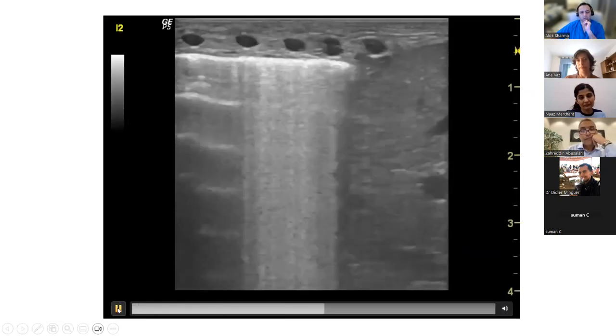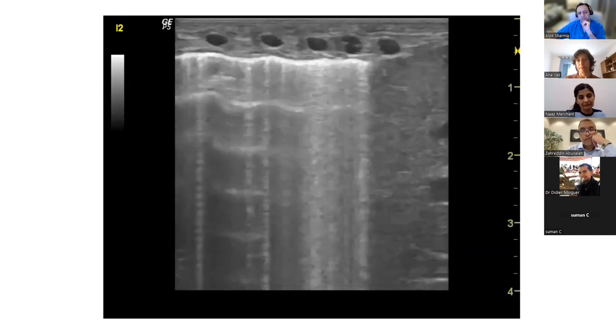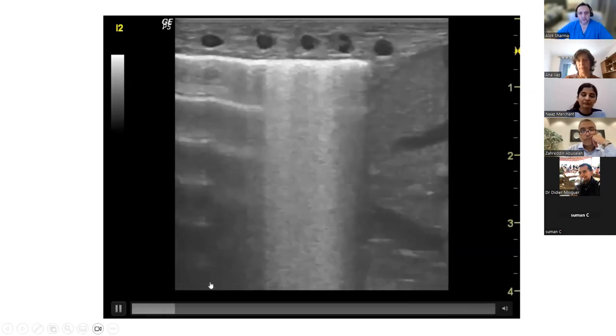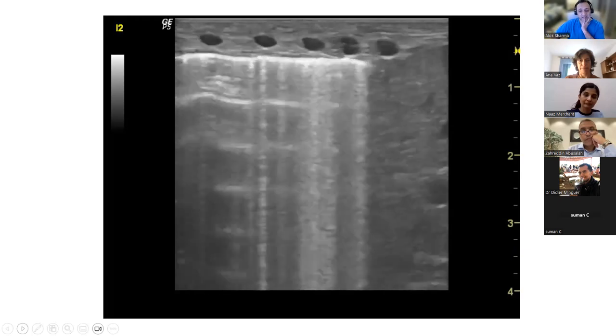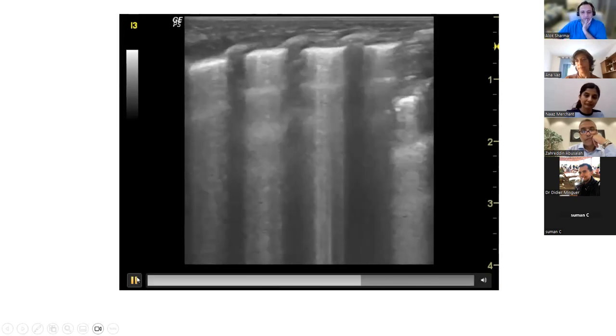Then we just get a little bit more wet. So very nice double lung point that you can see there with A lines, and A lines all the way down. So classical, I'd say the bamboo sign appearance that we normally describe. So yep, I agree with your diagnosis, and there's very little that I can actually tell you to improve here. I think it's a beautiful image.